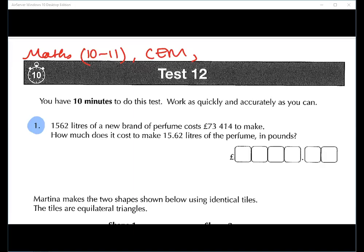Okay, so we're doing test number 12, a recap of some of the questions that we need to go through.